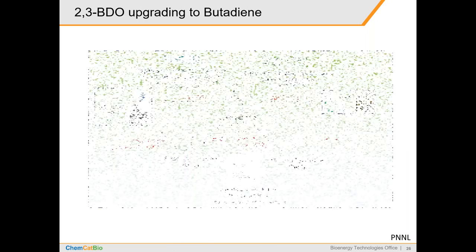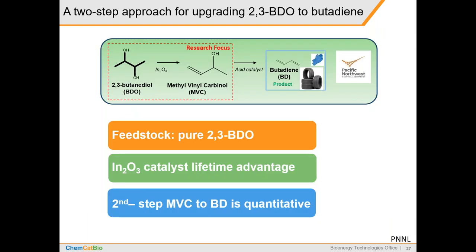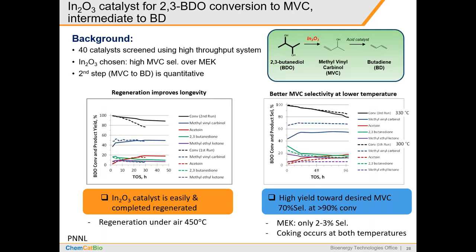So now I'm going to discuss the production of butadiene from BDO via MVC. We have developed a process that goes through methyl vinyl carbinol, MVC. The second step of the process is quantitative. So we are focusing on the first step, BDO to MVC. And for this, we are using pure BDO as a feedstock.